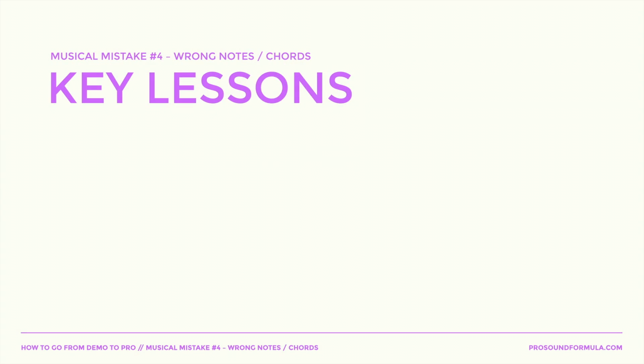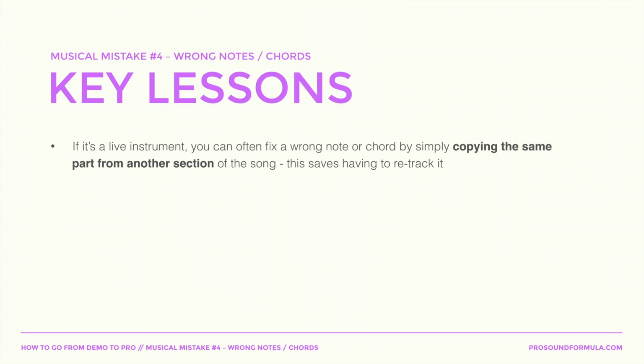So what can we do about this? Well, if it's a live instrument, you can often fix a wrong note or chord by simply copying the same part from another section of the song. As long as it's the same type of notes or chords and it has a similar intensity, you can get away with it. And of course, this saves you having to re-record. In this case though, it's MIDI, so it's so easy to fix.